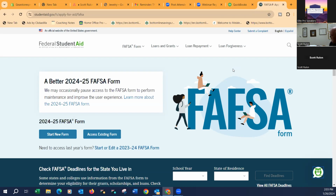So since we're talking about loans, let's just go ahead and start right there. The page I'm on, in case most of you didn't catch it, is studentaid.gov. And this is the place where you actually fill out the FAFSA application. The FAFSA application has somewhere around 129 questions. There are questions both for parents and for students. So I would suggest when you do a FAFSA application, both the student and the parent or guardian should get together and fill this out together.